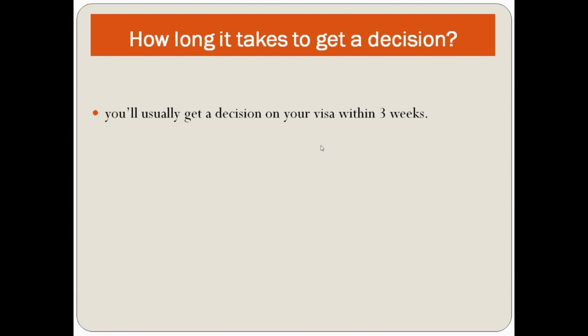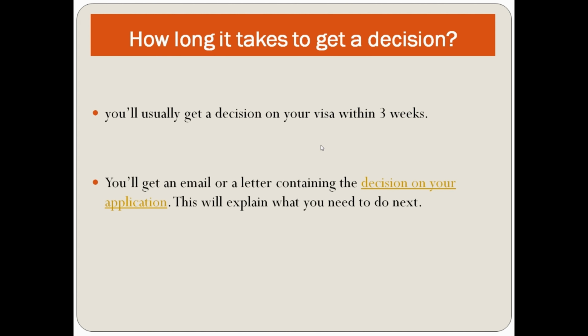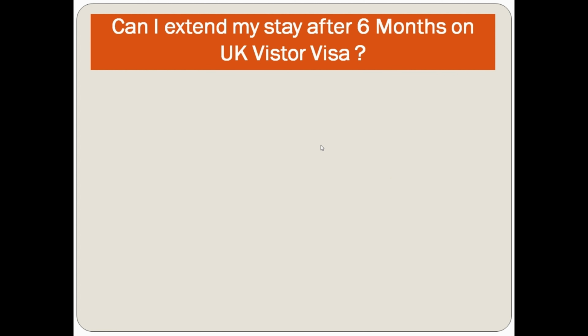How long does it take to get a decision? You will usually get a decision on your visa within 3 weeks. You will get an email or a letter containing the decision on your application.